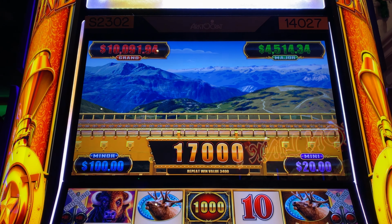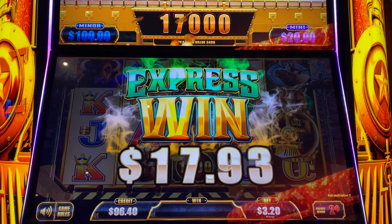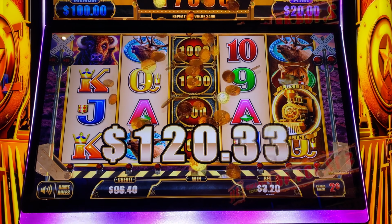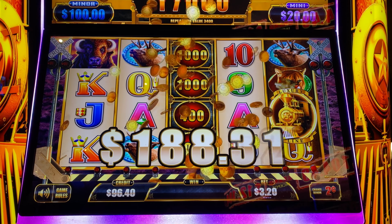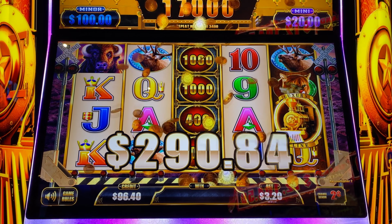$140, my second spin. I love it. Oh my god, Luxury Line, you are doing me good tonight. Collect those coins. Yeah. Wow. I'm just in disbelief. I used to hate on Luxury Line, but I'm having the best time on it tonight.